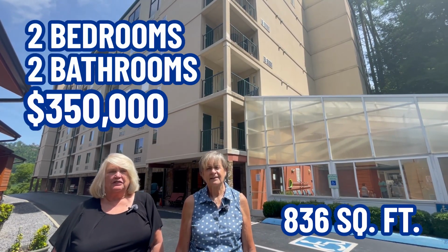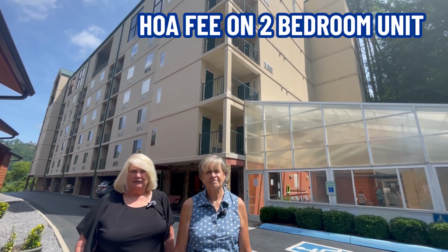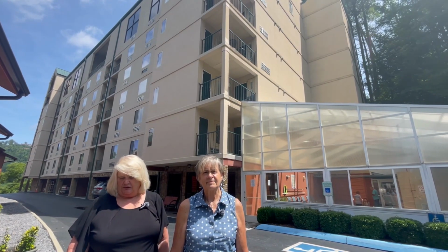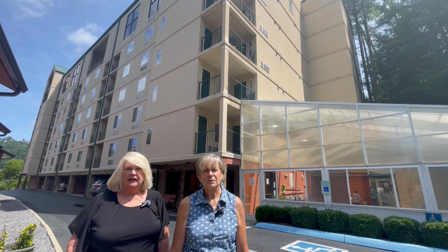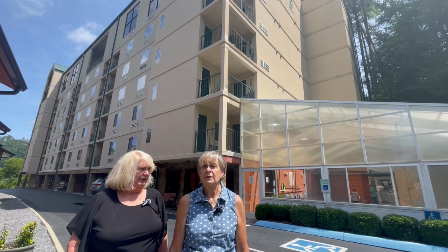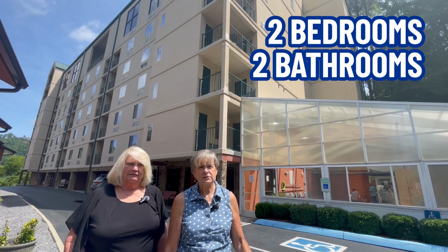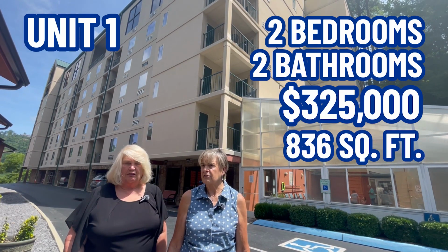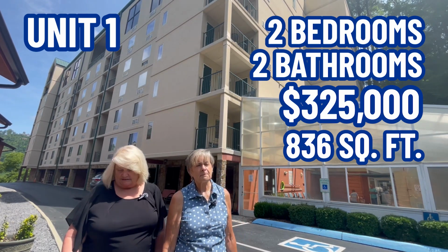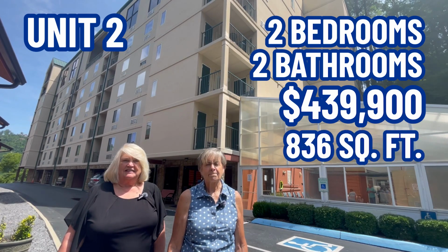It had 836 square foot. All right. And the HOA on the 2-bedroom is $325, and on the 3 it was $345. But currently listed in here, there's 2 condos. Yeah, and they're both 2.2s, and one is listed at $325, and I believe it's 836 square feet.